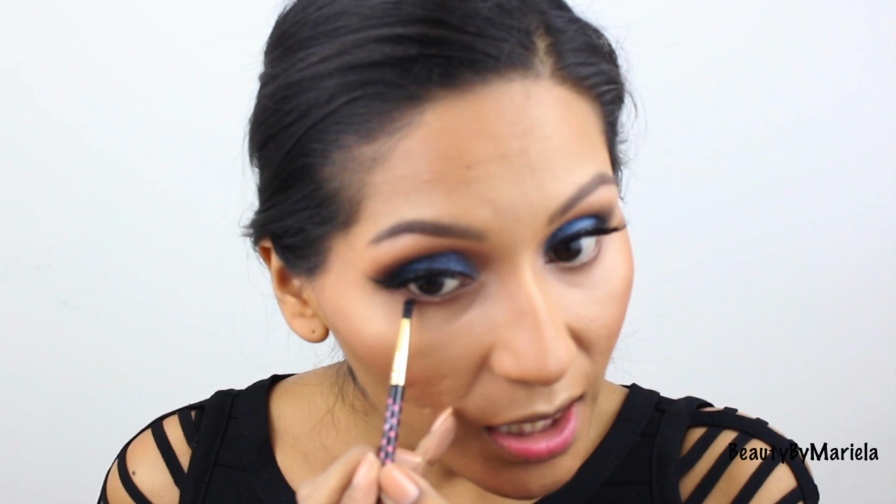I'm gonna go back again with this eyeshadow that I use as my transition color. Now I'm doing little dash lines. Next, I'm gonna go back with a black matte eyeshadow, and I'm using this BH Cosmetics brush. And again, I'm gonna run this on my lower lash line.